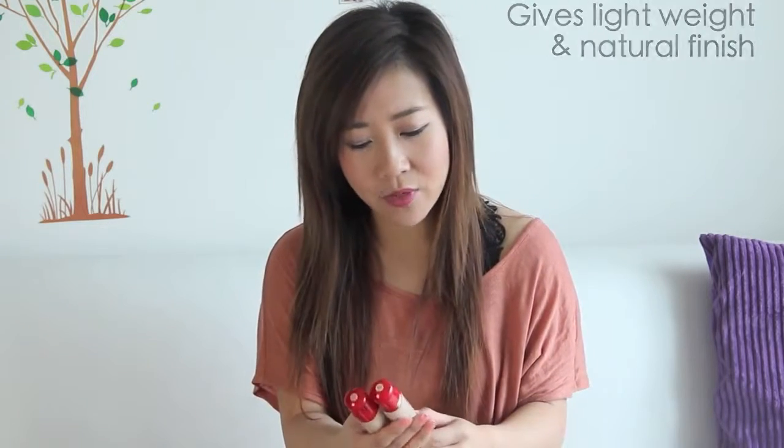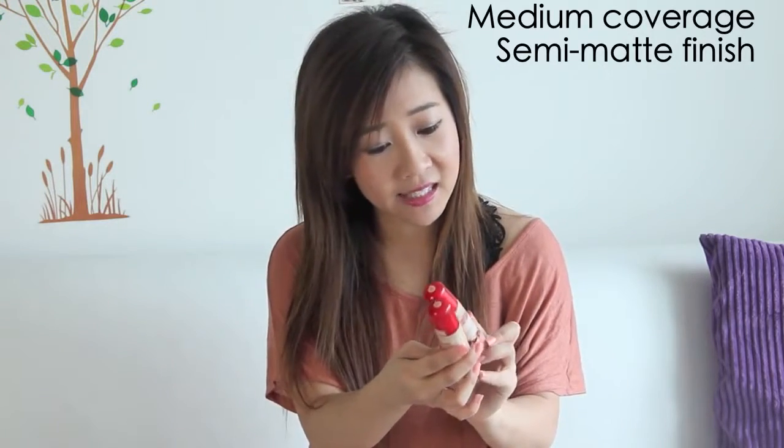Coverage wise, I wouldn't say it's heavy coverage, but it would definitely be enough for you to even out your skin tone, so maybe light to medium coverage, but it's definitely buildable. The finish is a semi-matte finish, so if you want you can just leave it for a hint of dewiness, but of course you can set it with a little bit of powder just to mattify it. It holds up pretty well and it doesn't oxidize.